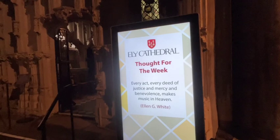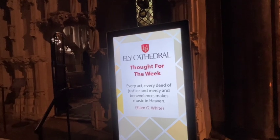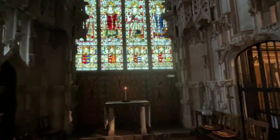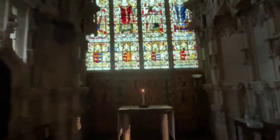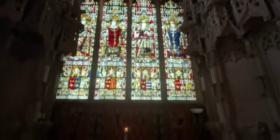Thought for the week. Every act, every deed of justice and mercy and benevolence makes music in heaven. That's nice. Wow. That is cool. It's like a medieval armor. I hate walking on it. I feel bad.